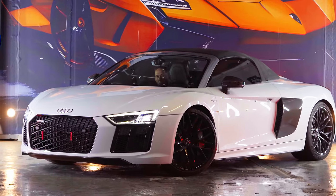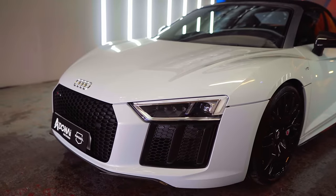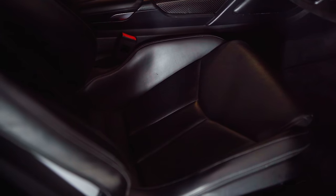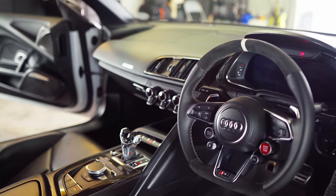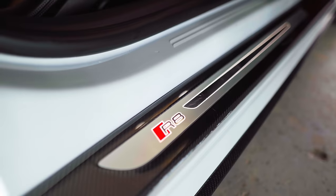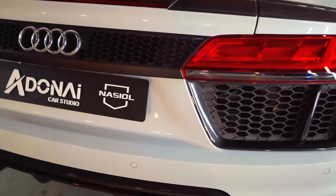In just a few days, Fabio and his team at ADONAI Car Studio turned the paintwork on my stolen recovered Audi R8 from looking kind of okay to being an absolute showstopper. The interior has been completely transformed, and this ties all of the hard work that I've put into this build together, and this thing just looks ready to hit the streets. It looks mean, it looks clean, but most of all, it's looking in absolute showroom condition.